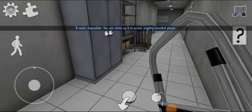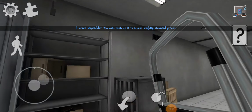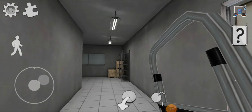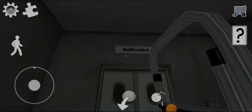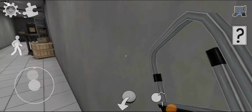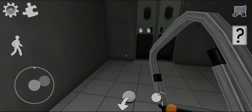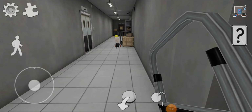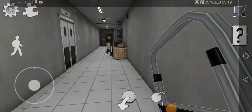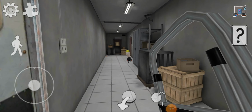Small step ladder, you can climb up its axis to slightly elevated places. Oh, so by the elevated places, but where is that actually? I don't really know. Quality control. Okay. Oh! He's over here. No. But when I go to the garage, there is gonna be the rat. Yeah, come on, you deep. You little shit. You are so blind. Hello, I am over here. Why don't you come over here and catch me? You little dumb. Man.